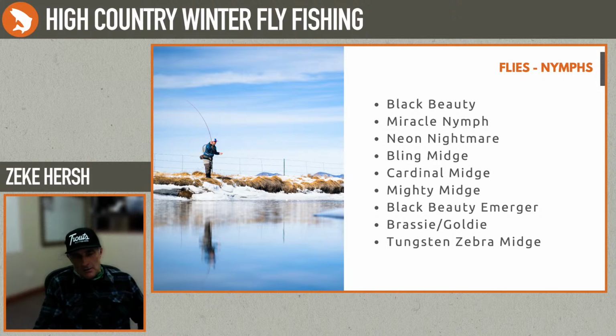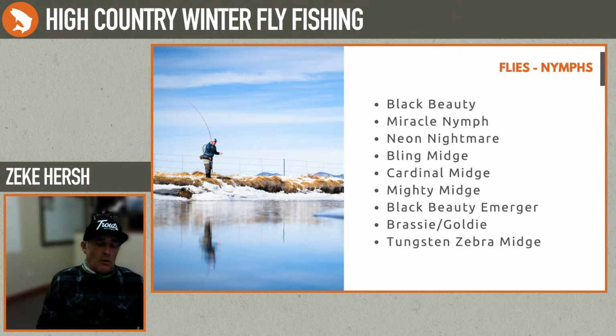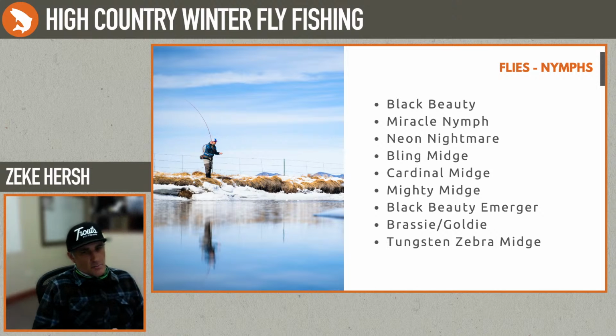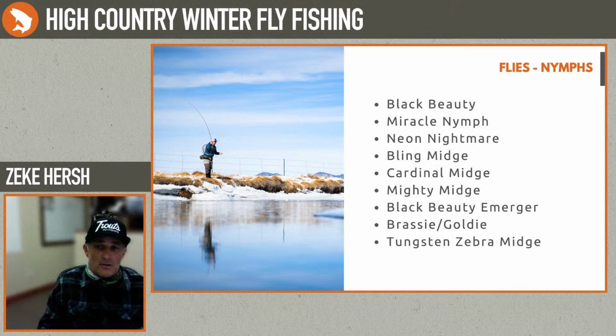And then brassies and goldies. I'm going to call it a goldie because it's just gold wire, and it's something I used to tie. It works really good on the Blue. Gold wire and a little muskrat head. Super simple. And that brassie can have a muskrat head. Tie them in small sizes. You'll be surprised at how well they work and how easy they are to tie. You can tie a dozen in probably less than an hour, and it didn't cost you much or any time. And they work really well. So those are a couple of good patterns to have. And then you can't go wrong with that tungsten zebra midge in black.